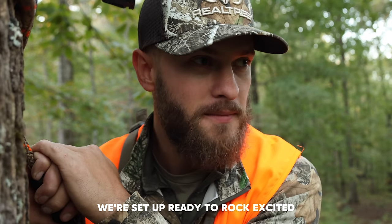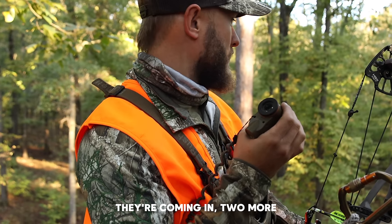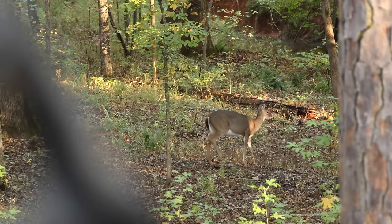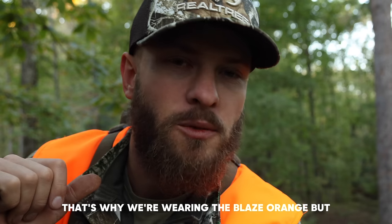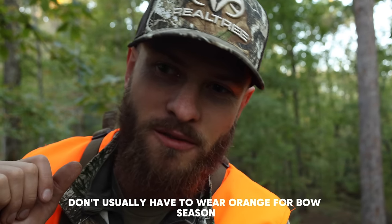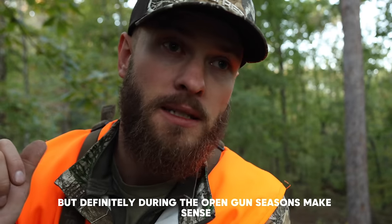We're set up, ready to rock, excited. Gun season is in right now. It's why we're wearing the blaze orange, like a couple pumpkins in the tree, getting ready for Halloween. Don't usually have to wear orange for bow season, but definitely during the open gun seasons, makes sense.